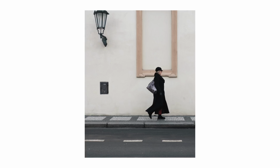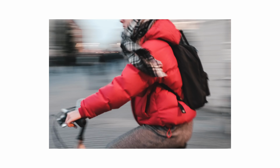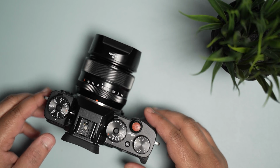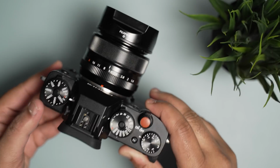So I was again looking for this lens in the used market, and I saw someone was offloading this lens for around 280 euros, which was a no-brainer. I just went in and I took this deal. It's a steal, I would say. So you might be asking, why did I prefer this lens over the 35mm f2?